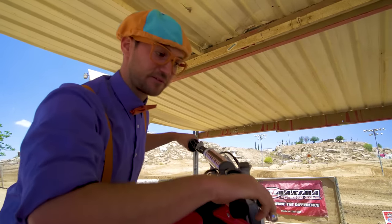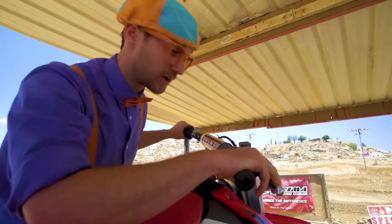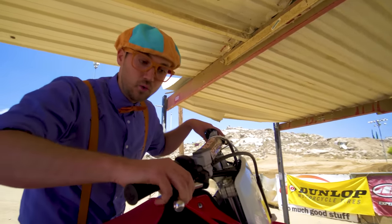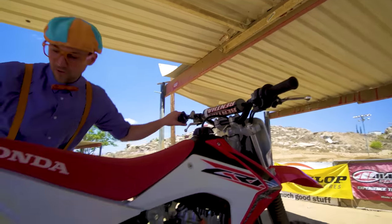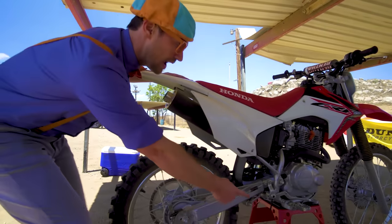And then you have your front brake right here. Yeah, that's what I showed you earlier, the front brake. This is how you control it. You just pull it in. And then the clutch, yep. Let's see what else there is back here. Oh, hey.